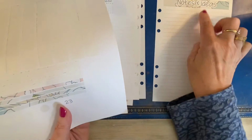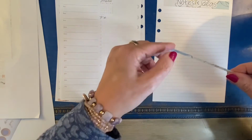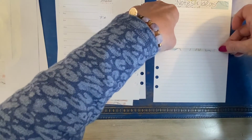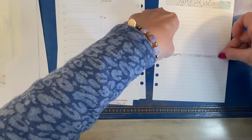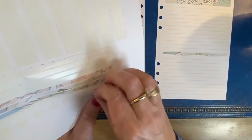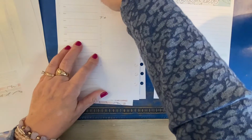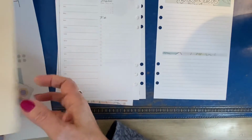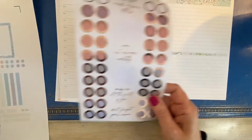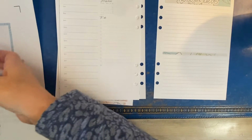Halfway down this page, I'm going to do gratitude. Don't think I made a header for that. And it won't be halfway, it'll be that much. The 23rd is Sunday. And so we're finished with this one. We need a memory verse box.